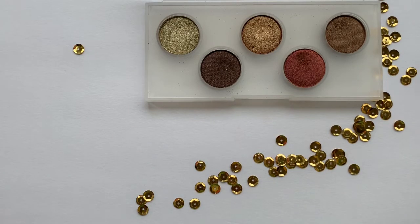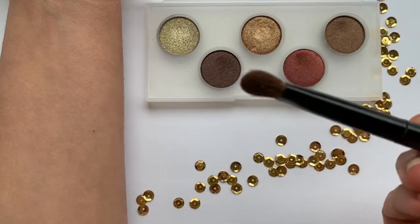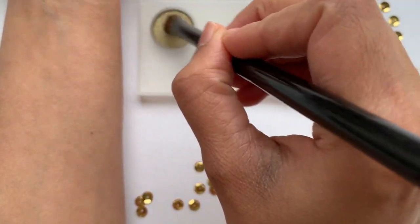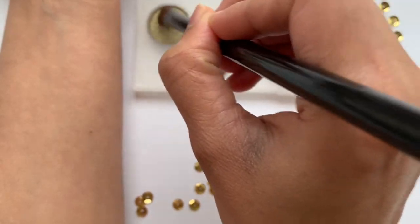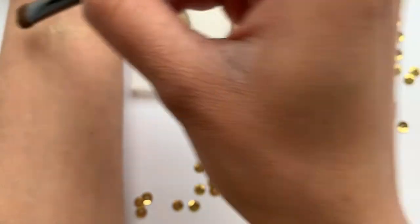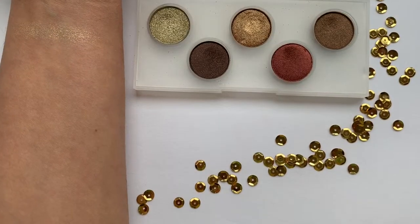And here I can give you some swatches. They actually swatch really well, even with a brush. The swatches are great. The main problem, like I said, is fallout. When I put it on my eyelids, I do notice that the glitter just falls everywhere. Oh, by the way, these shades do have names and they are at the back of the palette. So this is the first shade.